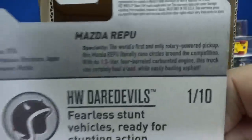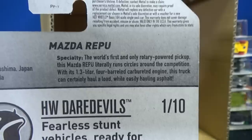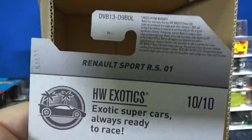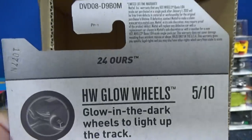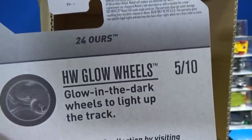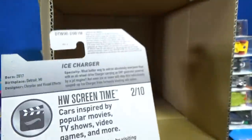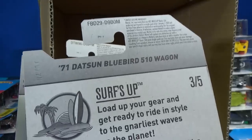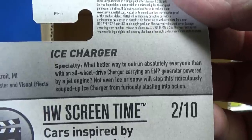Mazda Repu, there's where it has it. That's what it has on the back. Renault Sport, nothing in particular. 24 Hours, nothing, that was the treasure, nothing there. And one last, Repu, no, I did the Repu. Ice Charger, that's the last one. Here's Datsun Wagon, hang on, Datsun Wagon, nothing, and here you have the Ice Charger. Okay, I'll be right back with the little synopsis.